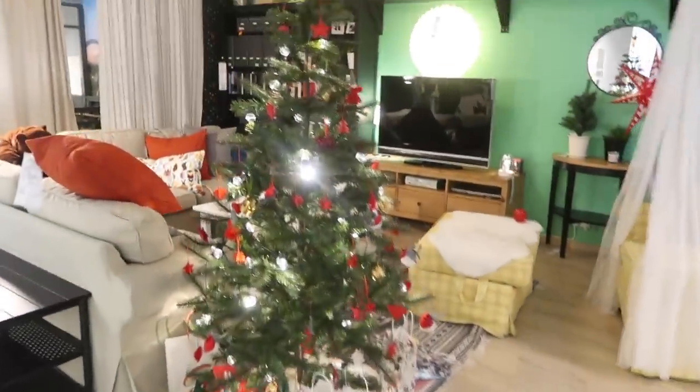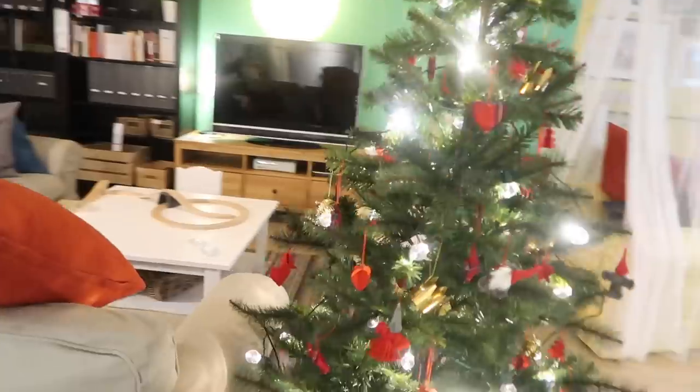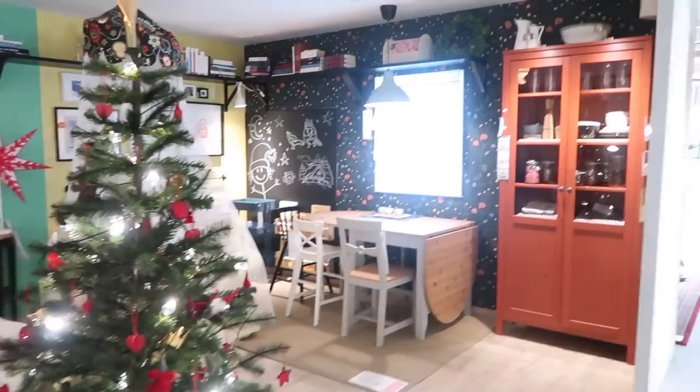I'm getting very excited about the Christmassy stuff for us. There's literally jingle bells in there, and a Christmas window.